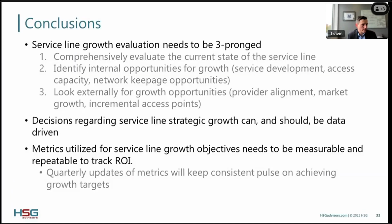And so just a few wrap up things before we transition to a more formal Q&A if there's incremental questions. We find that from a service line growth perspective, it really needs to be three-pronged. So one, we need to comprehensively understand current state. Let's utilize all those separate metrics that we've walked through. We've prioritized 7 or 8 that we see very regularly.